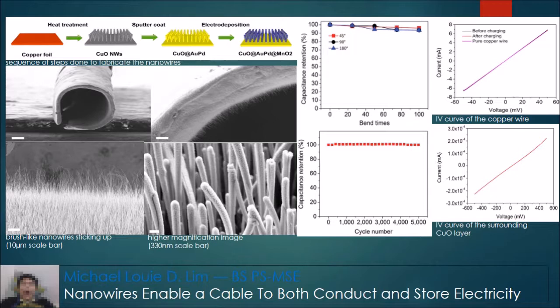As a matter of fact, they were able to obtain a specific capacitance of up to 1376 farads per gram, which is several magnitudes higher than other manganese oxide-based nanowires.